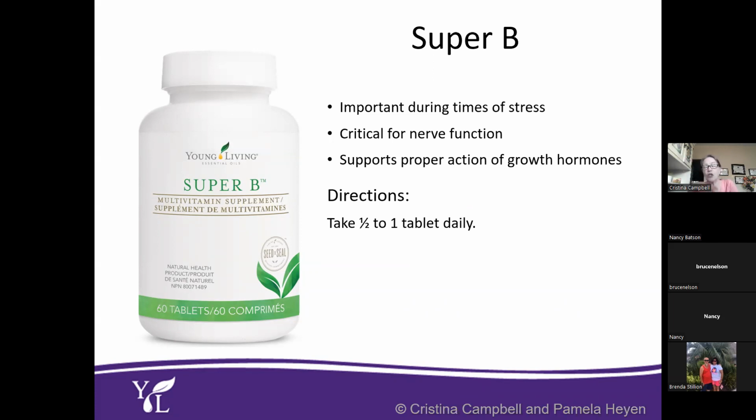I have a girlfriend that takes 2 tablets daily. So the directions are 1/2 to 1 tablet daily. You have to have a tablet splitter if you're going to split this in half, because they're hard. But I just started taking 1 to 2 a day. I actually increased over the last 5 years and find that my body really needs extra B vitamins.